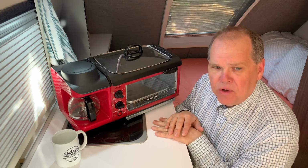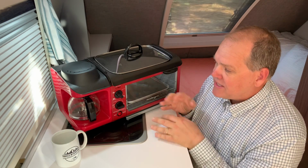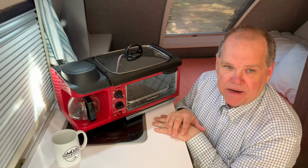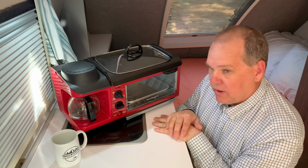Now, would I carry this all the time in here? Probably not. If we're going to be boondocking, there's no sense carrying it, because knowing that our inverter would not run this portion, then that's a problem. It'd mean I'd have to get the generator out, and at that point I might as well just go outside and use my little Coleman grill.